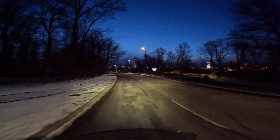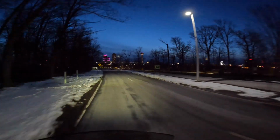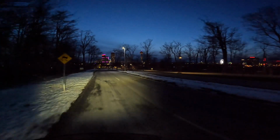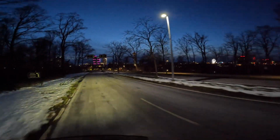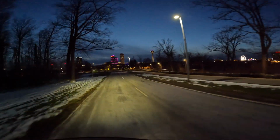And there's the Skylon Tower, all lit up. Been up there a couple of times. There's a revolving restaurant, as you would imagine, up there. I've never done that. Not really interested in that, but I'm sure it's pretty cool.